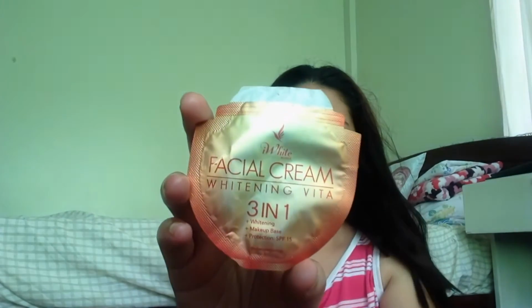Last one here is this facial cream whitening Vita 3-in-1 from iWhite. Ito yung may sunscreen na din, SPF 15. So this is makeup base and whitening. Sobrang puti nito, guys. Dapat hindi rin maputi yung foundation nyo kapag yan ang ginamit nyo. So once ko lang ginamit yung ganyan, hindi ko na itatry ulit gamitin.